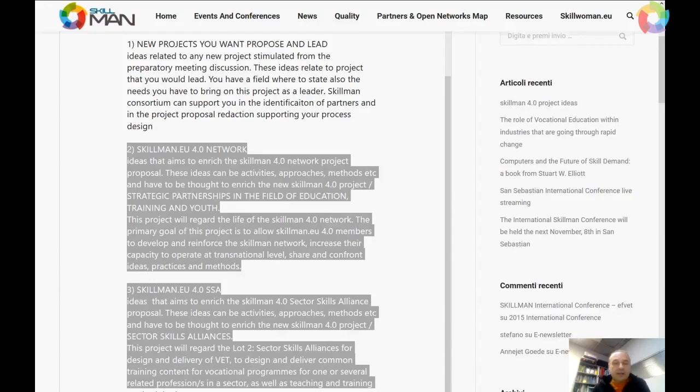So I was saying that the ethical approach is the reason of this second proposal, but not only. Of course, we expect to create conferences, webinars, workshops to improve the interactions and the life of the Skillman network. So even here we will have the full members, participants for this proposal and the beneficiary members that are the associated partners. Even like in the other proposal, the full members will be engaged in design and organize.